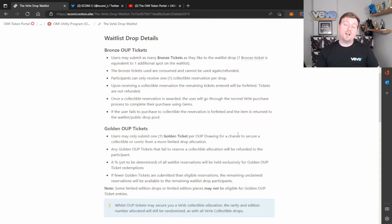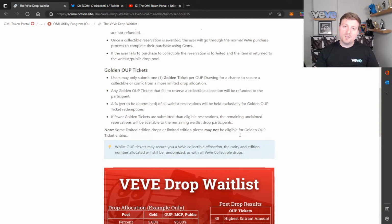And while you do not get your tickets back if you do not secure a collectible, it does allow for the gamification of it on the platform. And I do see a lot of people, including myself, using bronze tickets, especially for drops that are coveted and are likely to go for a lot more in the secondary market. One of the nice things about the golden tickets, unlike the bronze tickets, is that if you wager a gold ticket and you are not successful in securing a collectible allocation, you actually are returned that gold ticket so that you can use it again.